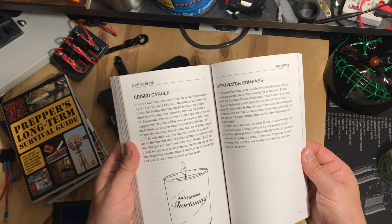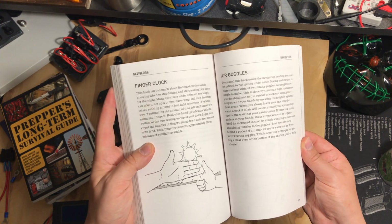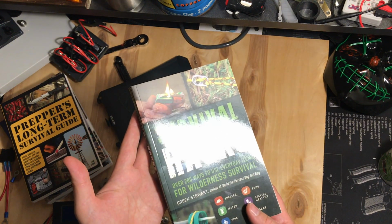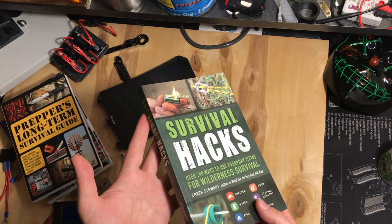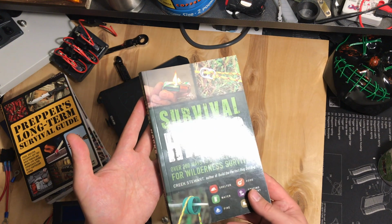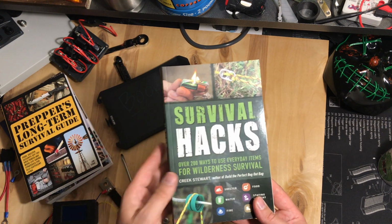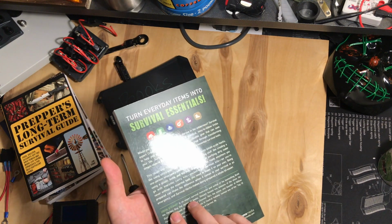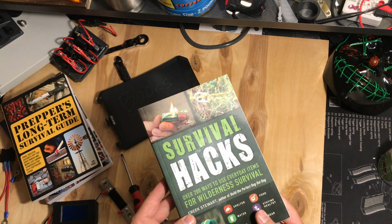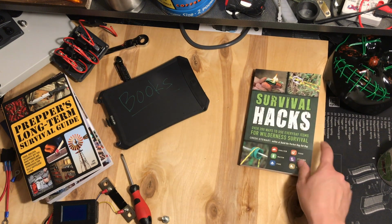explaining how to use knife sharpening surfaces, how to use your fingers as a clock. So this would be an actual book to keep with you, maybe in your car, perhaps even in a survival bag of some sort. But it's not really for prepping. It's more of survival situations with little gear. But overall, I think it's a good book. It's an interesting, kind of easy to read book for anybody, really. So I would recommend this.